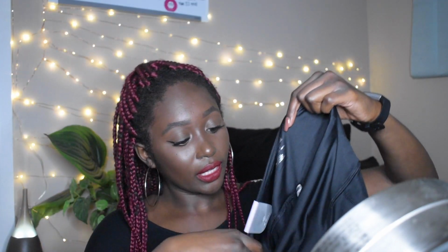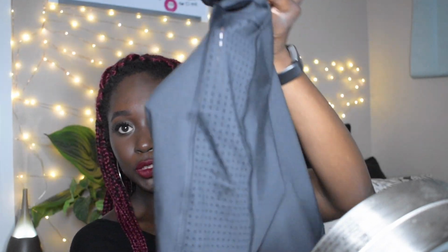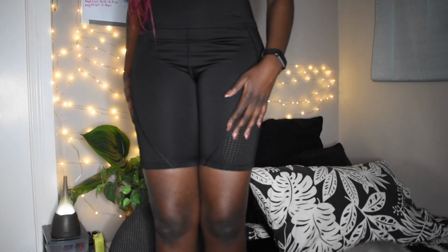I got these high-rise biker shorts. They have these holes on the side, if I can just show you, which makes them pretty breathable. I got these in a size medium because small would not fit on me and it would restrict my thighs.